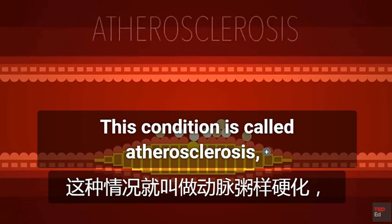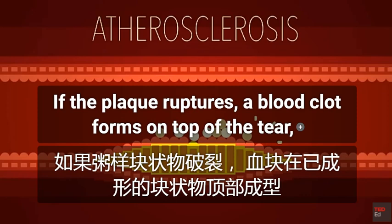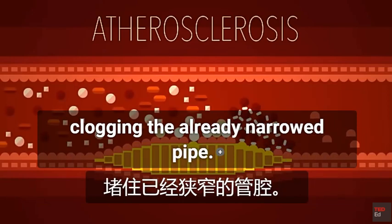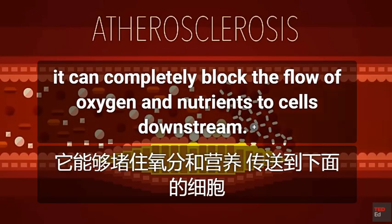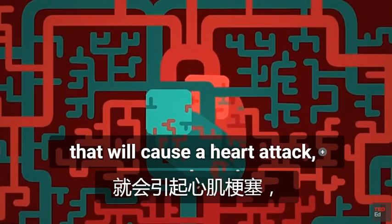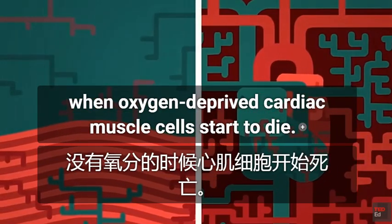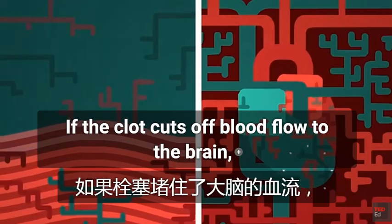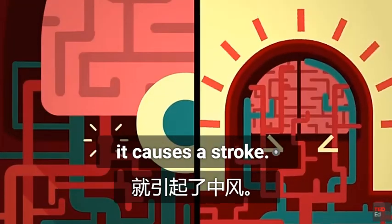This condition is called atherosclerosis, and it can have dangerous consequences. If the plaque ruptures, a blood clot forms on top of the tear, clogging the already narrowed pipe. If the clot is big enough, it can completely block the flow of oxygen and nutrients to cells downstream. In vessels that feed the heart, that will cause a heart attack when oxygen-deprived cardiac muscle cells start to die. If the clot cuts off blood flow to the brain, it causes a stroke.